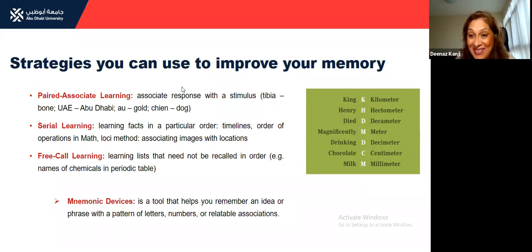Yeah, okay, excellent, Mira. So you really got this memorization, visualization, memorization down to a T. Can some of you share a mnemonic device that you use, or can you share paired associated learning, serial associated learning that you use? Can you share some of these ideas in the chat with us? We'd love to know what you guys do.